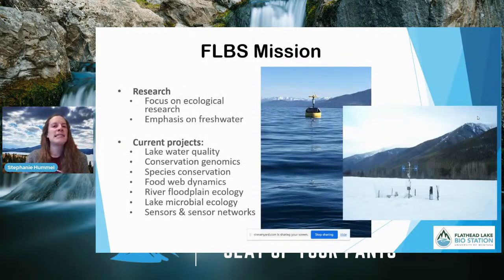But what exactly do we do here at the biological station? So we actually have a three-part mission. The first part of our mission is that we do all kinds of research. We have different scientists and professors that work here at the station, and they're mostly working on ecological research. So looking at all the living things in our environment, how they interact with each other, and how they interact with the non-living parts of the environment too.